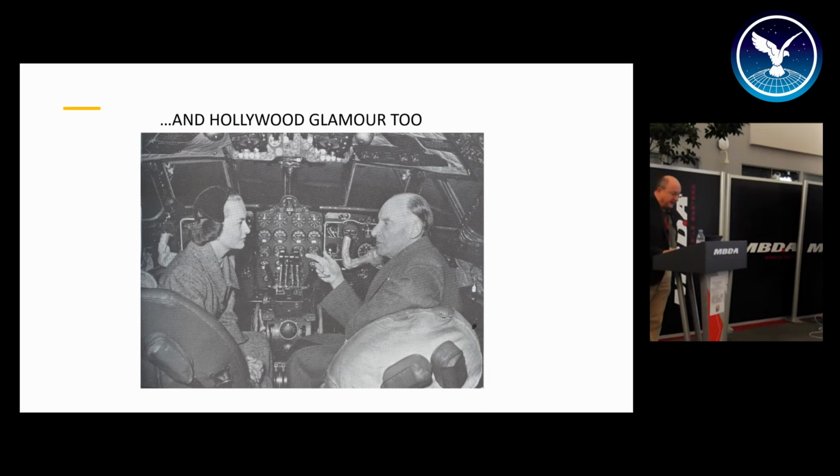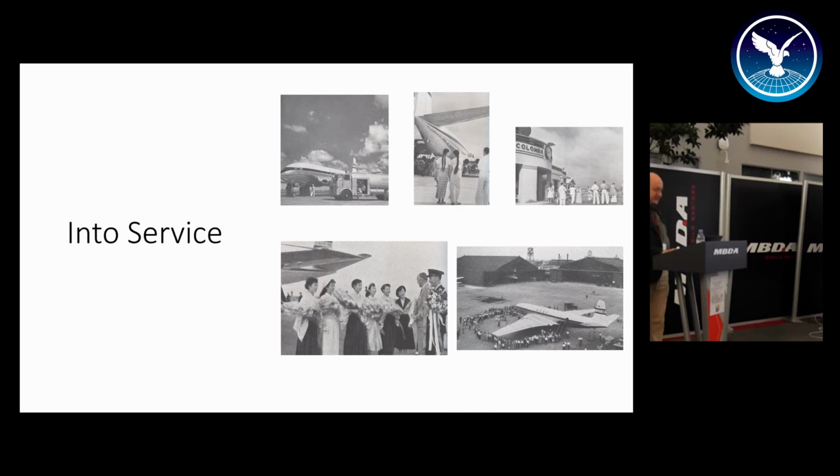Great. It goes into service. Nobody's ever seen the like of the Comet. People are just desperate. They just come to the airport to see it. You know, this is a big airplane that has no propellers on it. Wow, how cool is that? All the way around the world, wherever it landed, the crews were feted, the pilots were feted, the passengers were treated like royalty. It was just amazing.